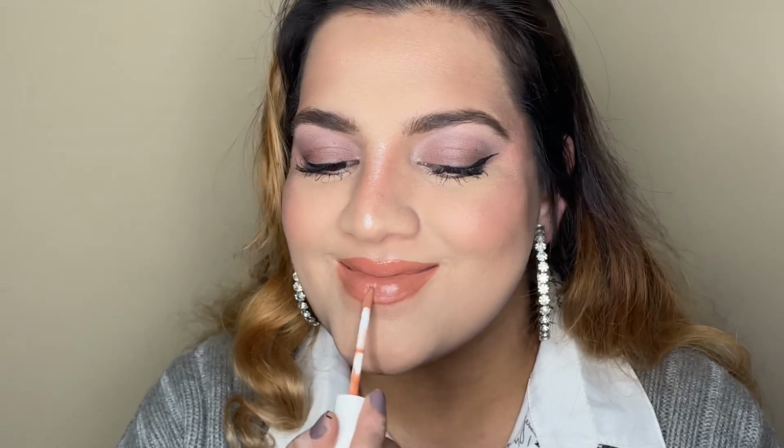And last but not least, we have the lip gloss. So we're just gonna pop a little bit of that on top. Does it smell like anything? Oh, it smells like sweets. It's actually a really nice sweet scent. Oh, honestly, that formula of that lip gloss is so nice. It's so smooth. Like, my lips feel like butter.